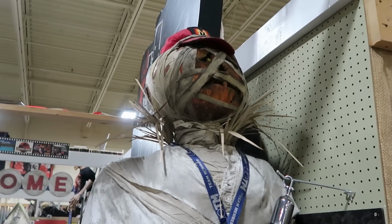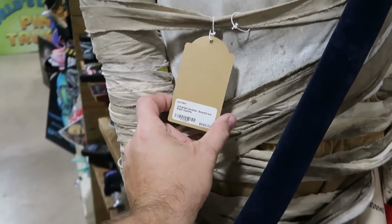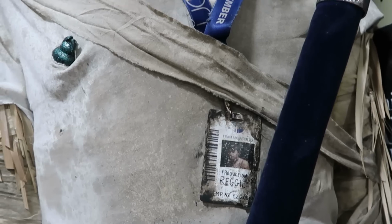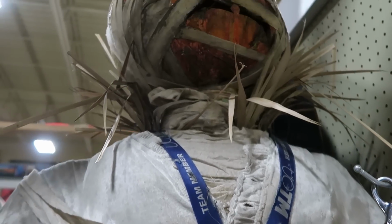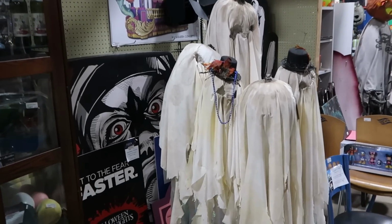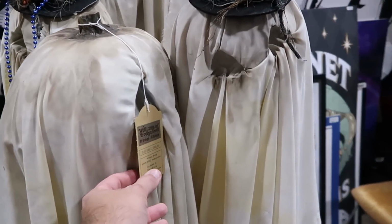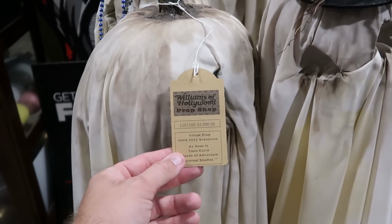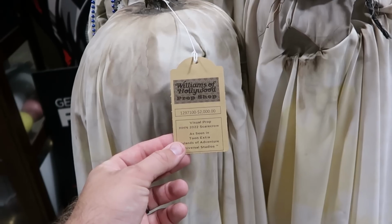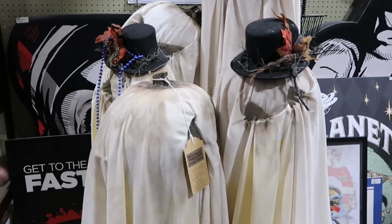Okay, so as soon as you come over here towards the Vault collection, over here is an actual Universal Studios Scarecrow stock mummy, $695. It says right here, Production Reggie, and then he does have a Universal team member lanyard there. And again, this was used over in the parks. And how about these ghouls that they have? These are new since my last visit as well. Looks like they have a bunch of pumpkin heads. Let's see. And again, this was purchased at the Williams of Hollywood prop shop that recently closed at Universal Studios. HHN 2022 Scarecrows. Those are $2,000 a piece. But again, these are used in the parks.